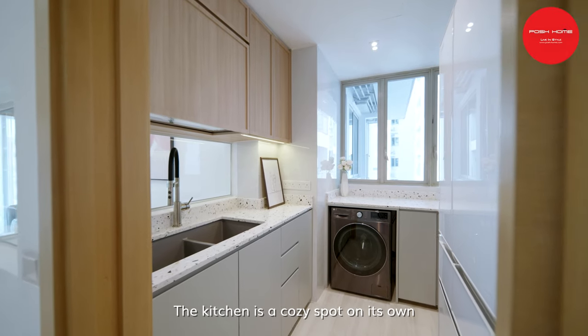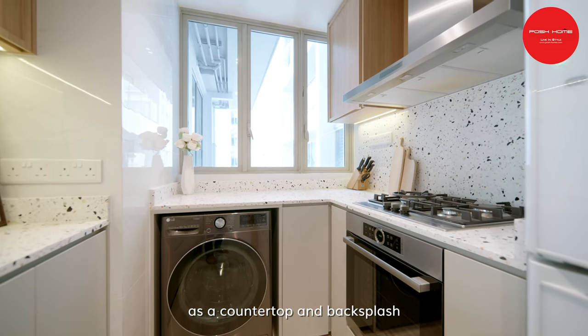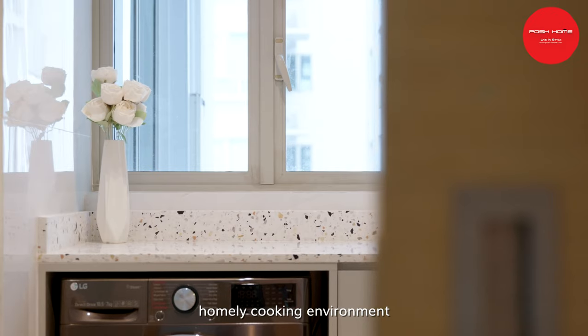The kitchen is a cozy spot on its own. It has these real terrazzo stones as a countertop and backsplash, creating a sophisticated yet homely cooking environment.